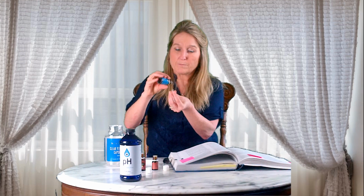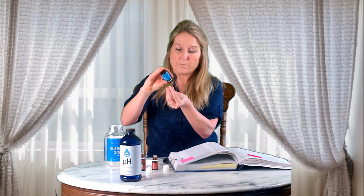So I'm going to start with Thieves. I use 4 drops of Thieves in my vegetable cap. Now, you can use a glass dropper. I should. I don't. And then 4 drops of the cinnamon oil. And then only 3 drops of the thyme oil. And you've got your capsule. Take 1 capsule 3 times a day.